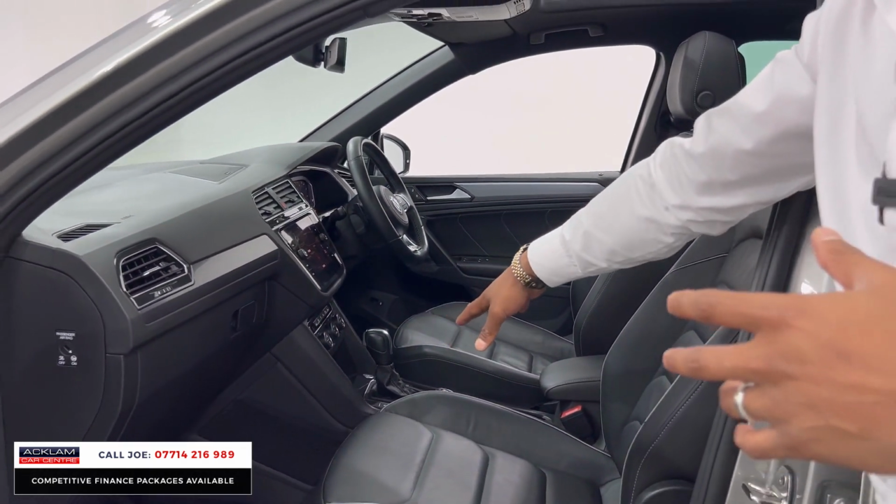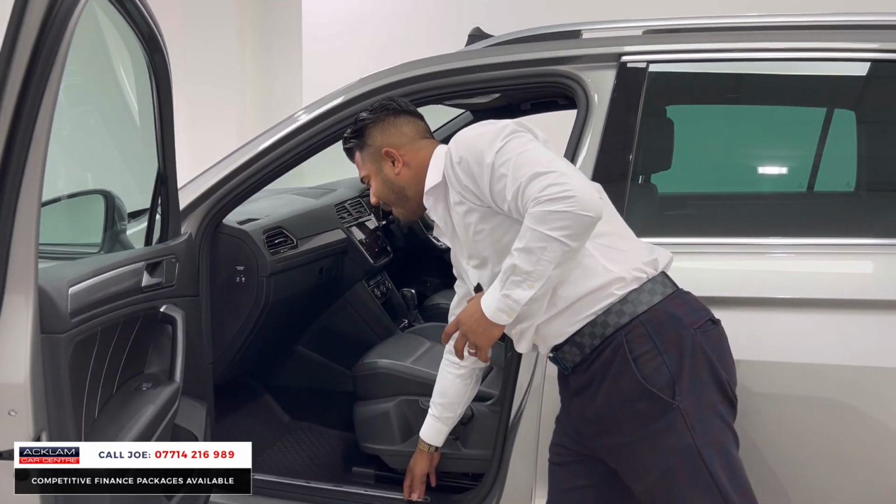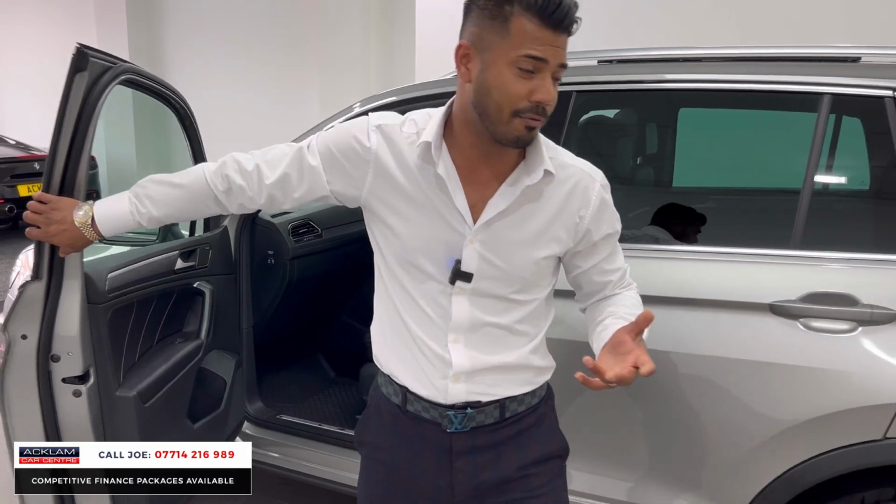You've got all the different drives set up down there. More extended lever on the door cards. The illuminated R-Line entry kick plate. Fully fitted mats in rubber front and rear.